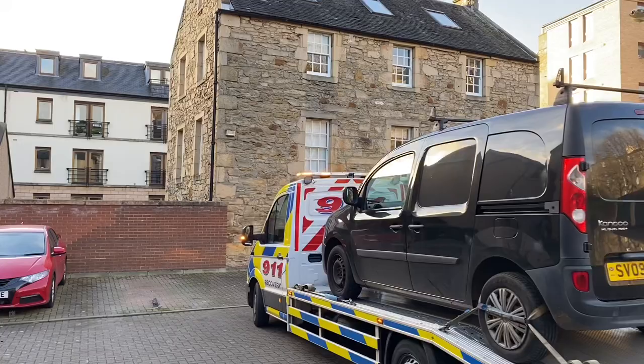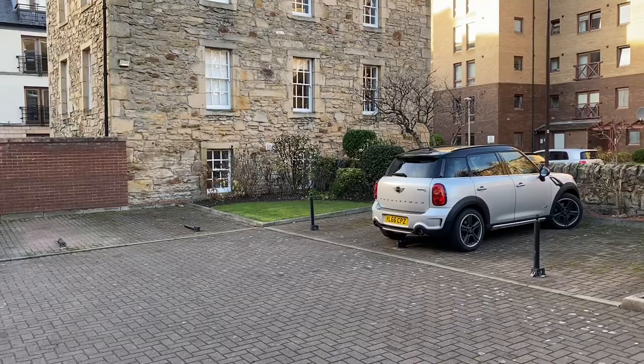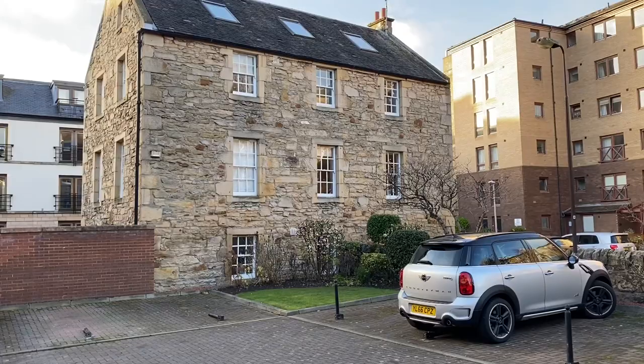So the house you're seeing there is called Silver Mills House. And if you notice the beautiful stonework, that building goes back to about the 1760s. It predates the buildings of Edinburgh's New Town. And it was occupied by a gentleman called John Lauder. And John Lauder owned a tannery here. He was very wealthy and he had a family.